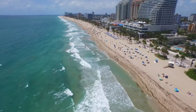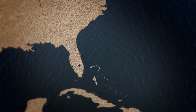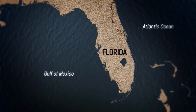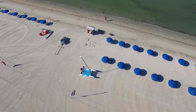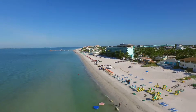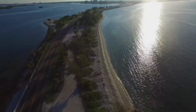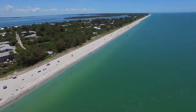The Florida Peninsula dangles off the southeast tip of North America, separating the open waters of the Atlantic from the Gulf of Mexico. Florida is famous for its sandy shores, and there's plenty to go around. It has the most tidal shoreline of any state in the continental USA.